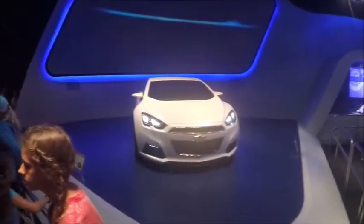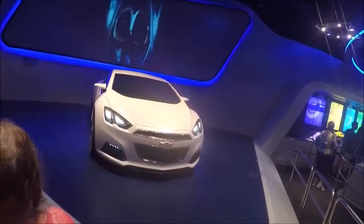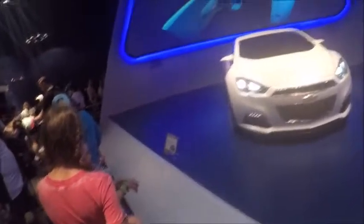Here we go with Test Track. This is where we go in here, and the future is now. We have a concept car. Ooh, look at it.